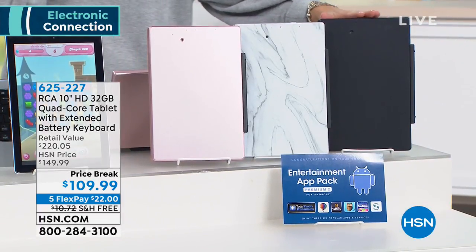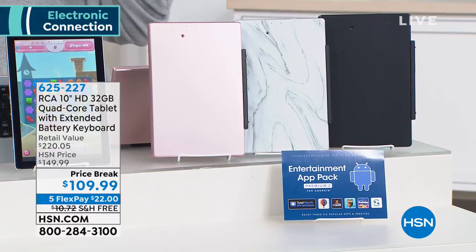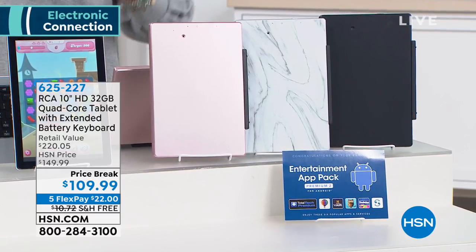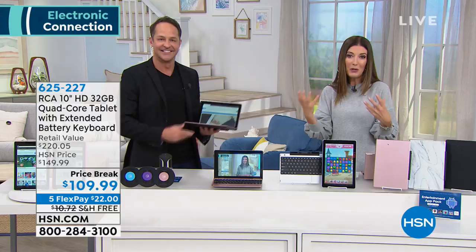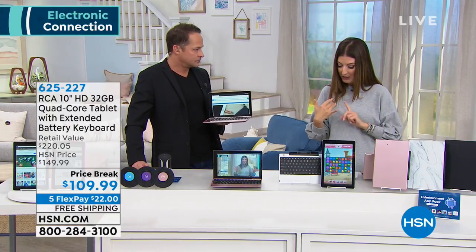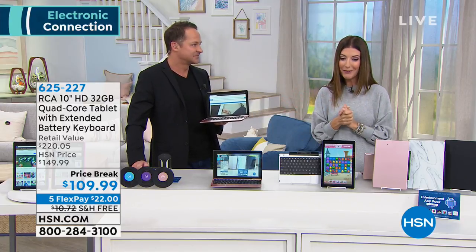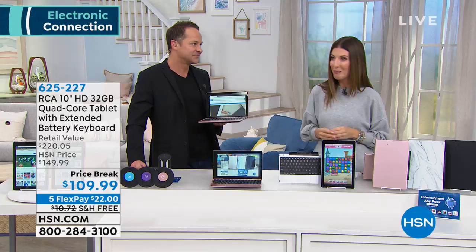So you're getting the great tablet. You're also getting a beautiful software package as well. If your tablet is old, it's slow, it's cracked, this is a beautiful upgrade. And it comes with a 2-year warranty as well as a full year of tech support. So everything you need to get started, our best price ever, 5 flexible payments of just $22 a month.